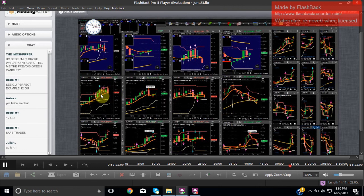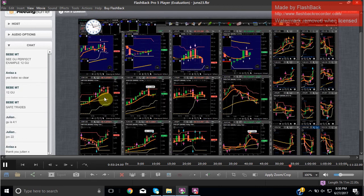Retracement goes down 3 pips. Here goes another pink to confirm. Get us another 3 pips. And then here goes another super arrow. It just really works with us.